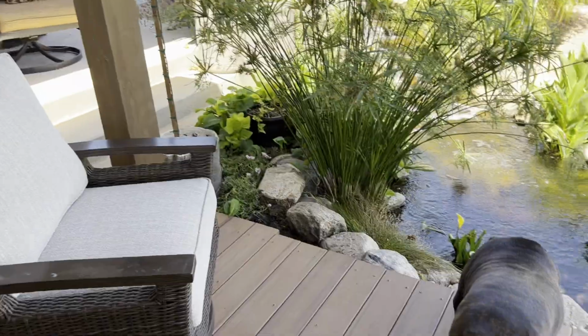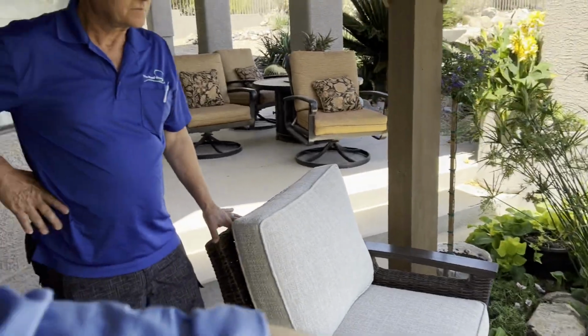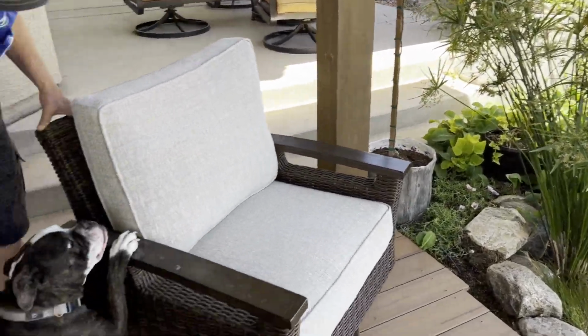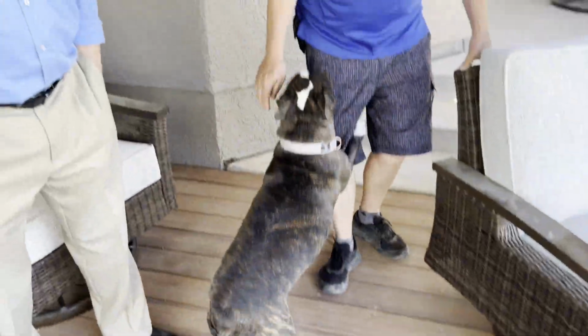Hey. What does the pooch think of the fish outside? So when it's feeding time, she will sit on those rocks and try to bite them. She never succeeds, but she tries. And she fell in once. And that was it. She learned after falling in once.